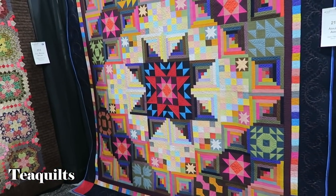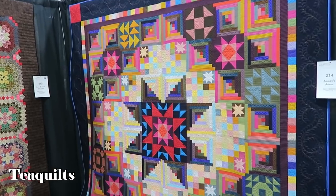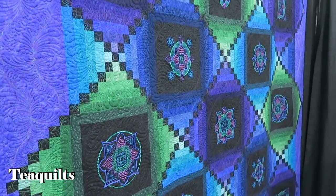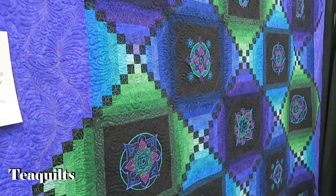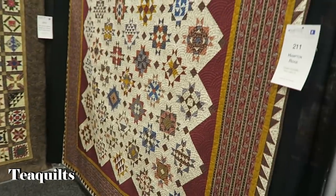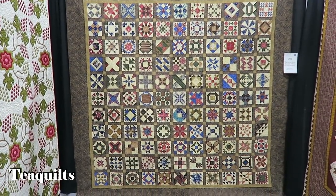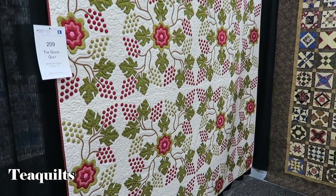Beautiful star quilt here, made out of log cabins. Just gorgeous. The quilting is beautiful as well. Got a machine embroidered quilt here. It's fantastic. Another one of those log cabin settings. And again, you're not going to be able to see the entire quilt, but let me see. I am zoomed out. Here, I have some Civil War quilts or reproductions. And then this is beautiful too, the grape quilt. It's beautiful.